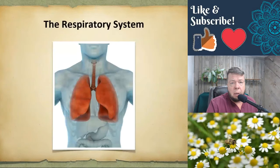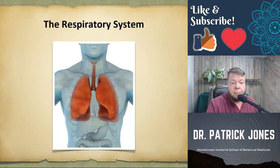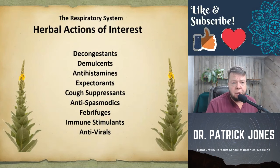So let's get going here. Let's talk a little bit about the respiratory system. Lungs are pretty important. I use mine all the time, and you probably do too. So let's see if we can learn how to take care of these rascals and have a little bit nicer winter. There's several herbal actions of interest for the respiratory system, and we're just going to go through these one by one, so you can sort of see some of the things these plants do that are beneficial to the lungs and the trachea and all those systems.